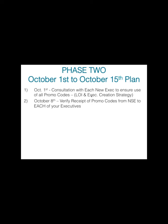On October 8th, verify that everyone who is an executive on your team received the promo codes. Now, the system, from my understanding, is not 100% perfect. So if you did not get your LTO codes for some reason, call your account manager and make sure to get them. If you log on to the Nu Skin website in My Office, you'll also see that your codes show up there. But if you don't have your codes by now, go talk to Nu Skin about making sure that you get your codes so you can start assigning them to these pre-orders.